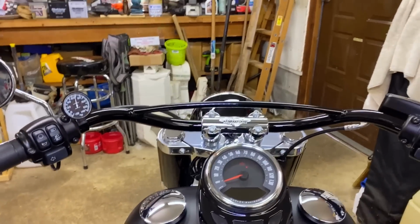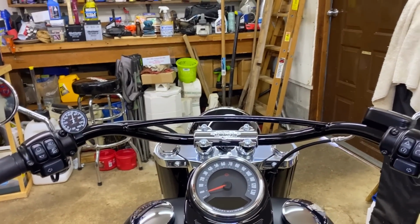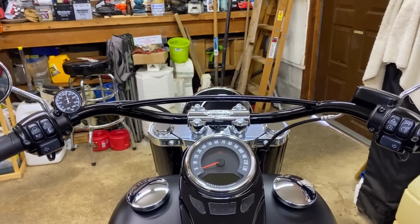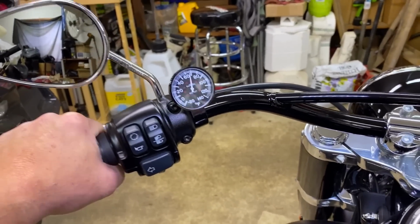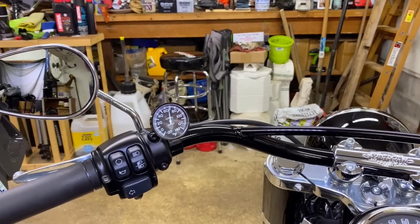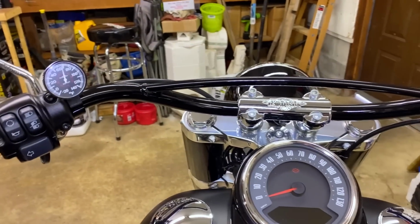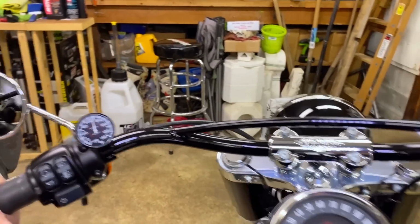So this will be kind of the view going down the road, I reckon. Something like about that. That sucker's huge though, isn't it? I love it. I absolutely love it. What do you think there, old Slim? Get some proper temperature stuff on.